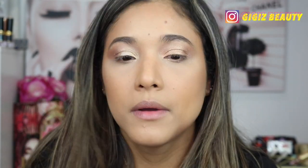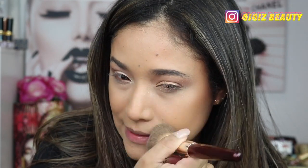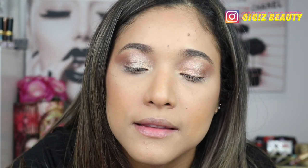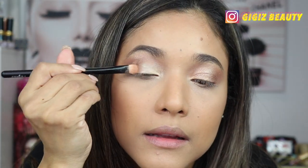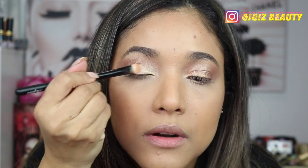So next time, just apply glitter glue or a base, or just wet your brush, which I think I'm going to do. I'm gonna wet my brush, and I'm gonna apply it a little bit more concentrated in the center of my lid, that glittery shade. And if you wet your brush, you're not gonna have a mess like I just did.